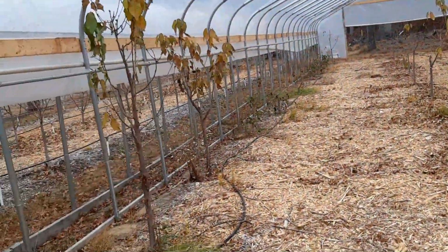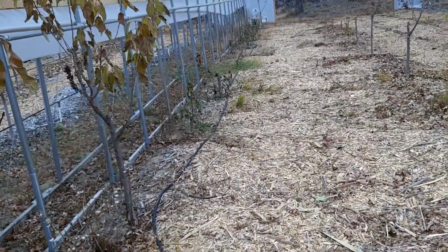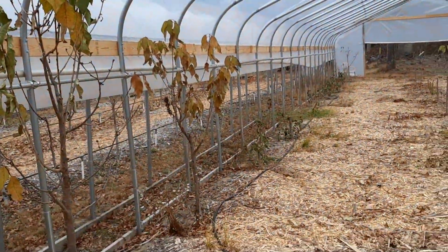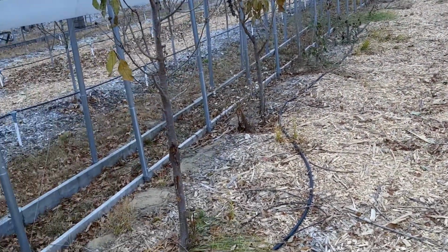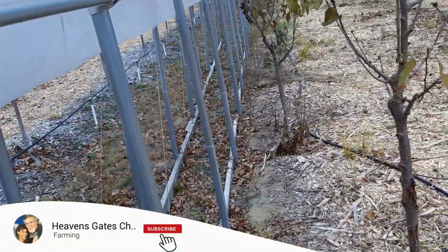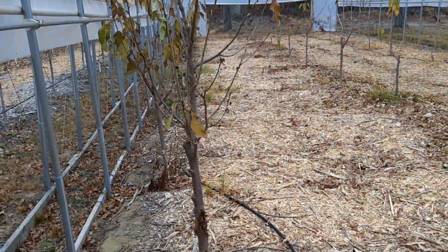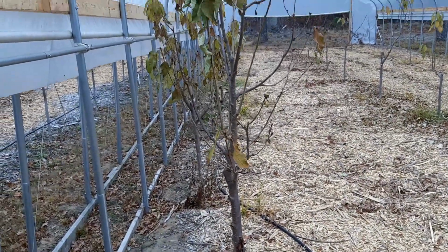So down this first row, as you can see, I've got a lot of grafting to do. I'm going to trim these ones right here, and I'm going to put a trellis down through here and put them on it to see how they grow, only because these trees are so close to the high tunnel since it went up. I'm going to see if I can grow them on a trellis. They say we can, so I'm going to give that a whirl.